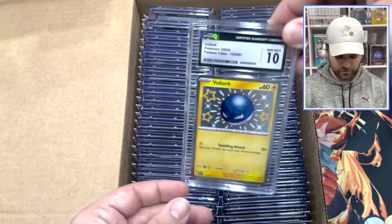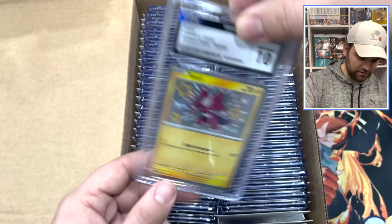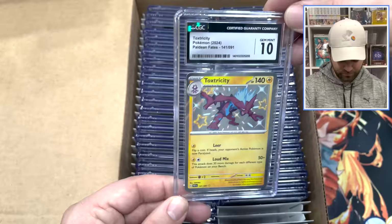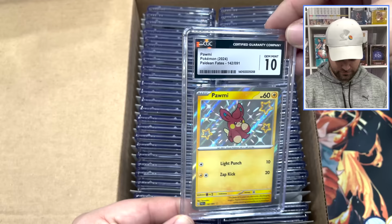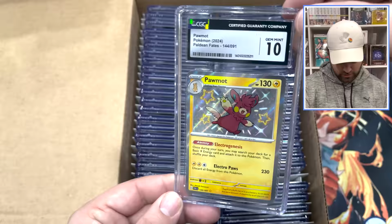Voltorb. Wow. I'm liking the classic Shinies a lot. Electrode, especially as Gem Mint 10s. Okay, going into Toxel. Toxtricity. Oh, that one's pretty cool. Let's see. Palmy. I really like Palmy and his evolution line. I think those are pretty sweet. Palmo. I think we had his third one. Palmot. Nice. All three from the Shiny Evolutions.